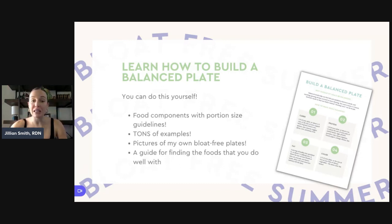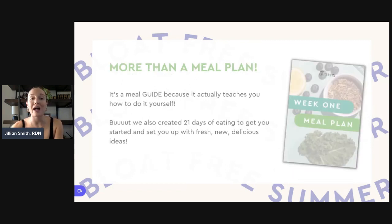Tons of examples. I literally have pictures of my own bloat-free meals. So I'm a visual learner, hence the PowerPoint I made for today. And so I've included actual pictures of my bloat-free plates that you guys can replicate, get ideas from. And it's truly a guide for finding the foods that you do well with. So it's really, really helpful that way.